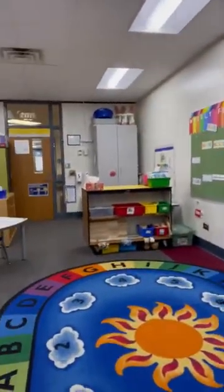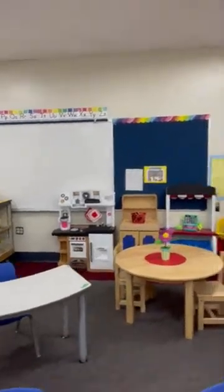Let me show you what we have been busy doing, right, Pete? We have been busy getting our classroom ready. Here you go. Here's a little sneak peek into our classroom. Here's our meeting area and the tables. And you can see our kitchen. And here's your cubbies for your towels. There's a door we come in, and the writing center.